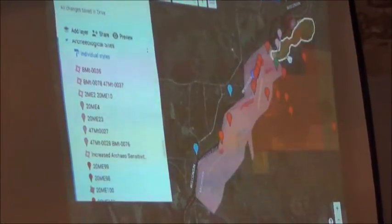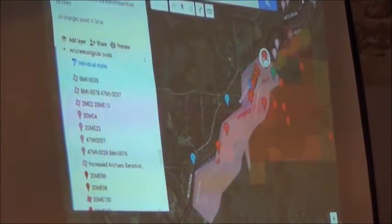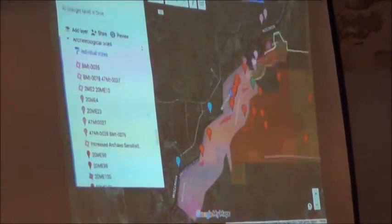A really rich area. There are mounds, there are culturally significant sites like dance rings that are still visible, and burial mounds. Yeah, lots of concerns there.